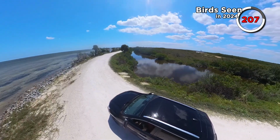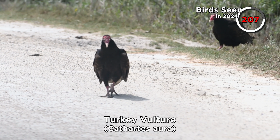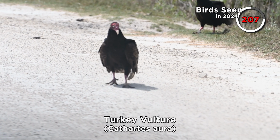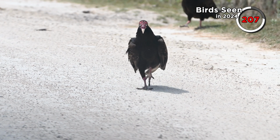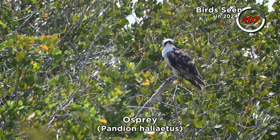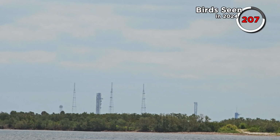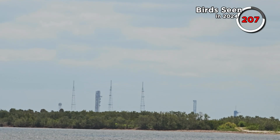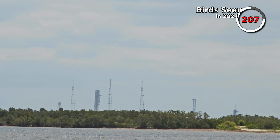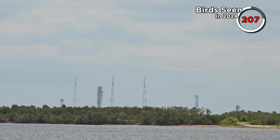Further along the trail, none shall pass these turkey vultures. And we saw a few ospreys hunting the plentiful waters in this area. As we birded along this stretch of road, the launch pad of Cape Canaveral could be seen in the distance. This area is nicknamed the Space Coast.